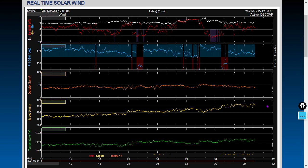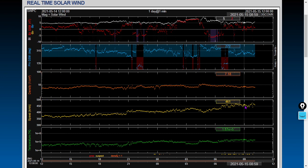Next, the real-time solar wind. Pretty uneventful here. We are seeing a climbing of the solar wind speed over the past about 12 hours. Current solar wind speed 464 kilometers per second. Current solar wind density 6.14 protons per cubic centimeter.